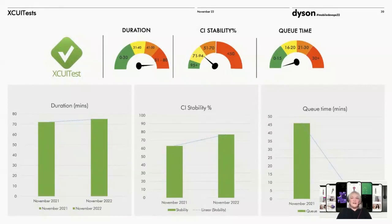This is our XCUI test. Now, we always knew this was going to be our toughest and most expensive problem. And interestingly, you'll see, if you look at the duration, that our duration has increased since we started looking at this. We do have maybe about 80 more tests than when we started, or maybe even 100 more tests than when we started. But the CI stability has increased, which means we rerun less, and the queue time, really importantly, has gone down.